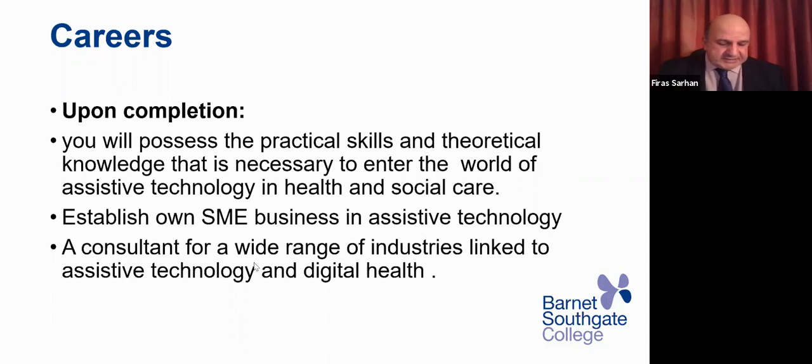The knowledge and skills that you gain will also allow you to develop consultancy skills, and you become more clearly engaged and involved as a consultant for a particular industry, particular trust or particular council in developing new systems, testing new systems, or integrating technology and redesigning care pathways.